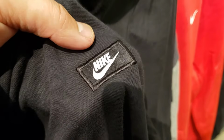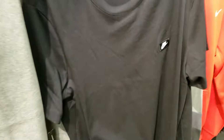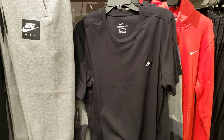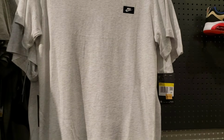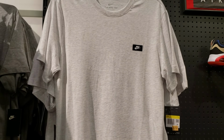Look at this. A little tag embroidered on it. That is dope. I don't know why, but I really like that t-shirt. All black with that little embroidered Nike thing. It's like $20-some, like $24.99 or something. Not on sale, so we gonna keep it going. Oh, okay, it was $21.99. My bad. The gray one, right there. Same thing. Pretty cool. These are the dopest shoes here, so I'm gonna use this for a thumbnail.